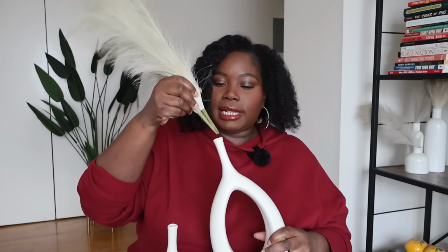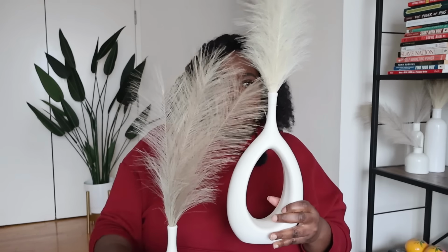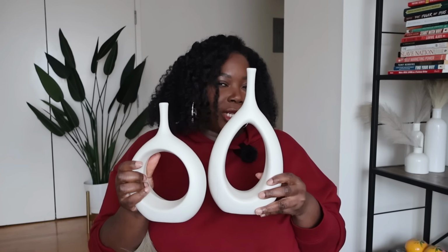So I bought the pampas because I thought it would look really nice inside. So I just do one for each and I pretty much just push it down. So I like to use the pampas when it's on top of my bookshelf right here. And I'll take it out whenever I put it on my coffee table because I have a marble coffee table. So I like how it looks without the pampas on the table. But definitely check these out for home decor. They have them in black and some other colors, but I did think the white looked really nice with my whole home color scheme. So definitely check these out.